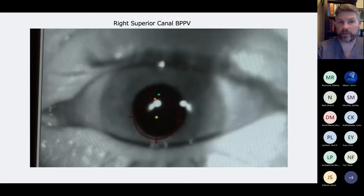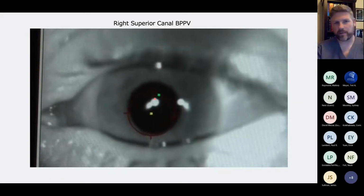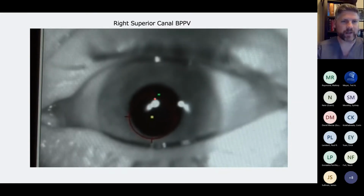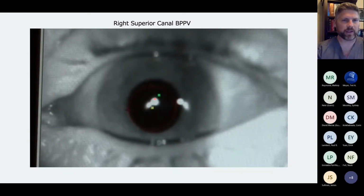With Frenzels, it'd be a little bit better, but utilizing this and being able to see it over and over again, then you can kind of tell. But we don't have that generally. Most people don't have that in their clinic to see. So that's right superior canal BPPV. So you would expect downbeating torsional nystagmus towards the opposite side.